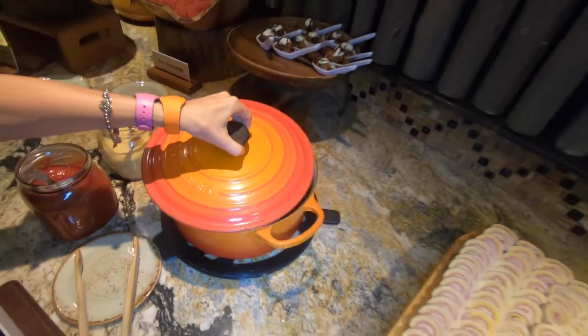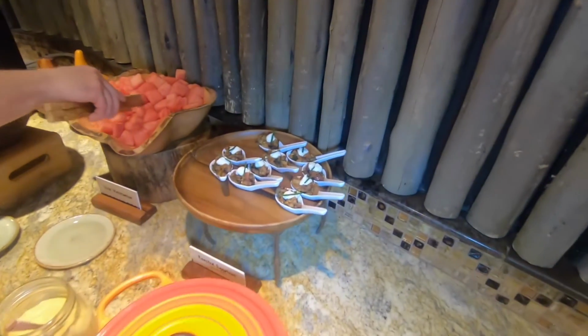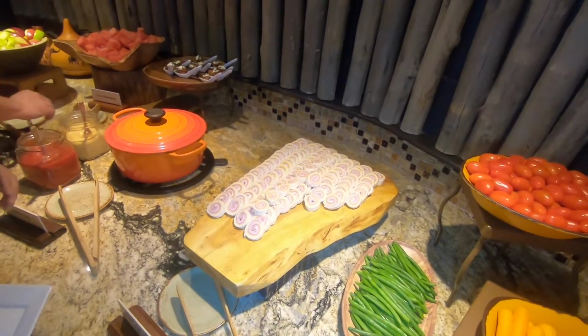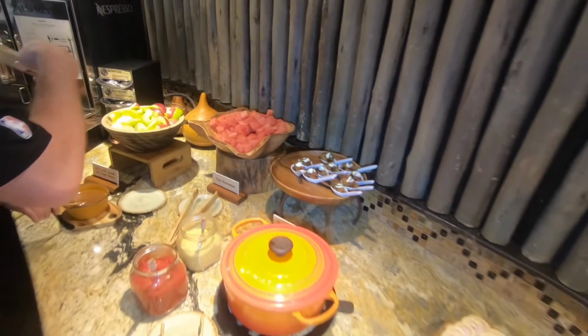And what's that up there, Angie? It's roasted eggplant. Oh, that looks delicious. And then you even got slices of watermelon. So light and refreshing after everything, you know? Good for your palate. Amazing. And then you got apples, and you got some caramel sauce.